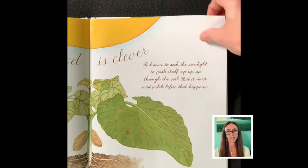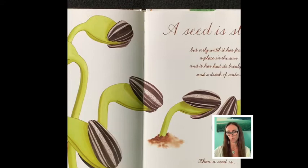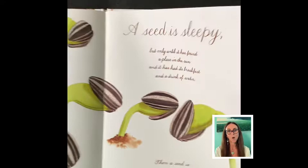A seed is sleepy, but only until it's found a place in the sun and it has had its breakfast and a drink of water. Then a seed is awake.